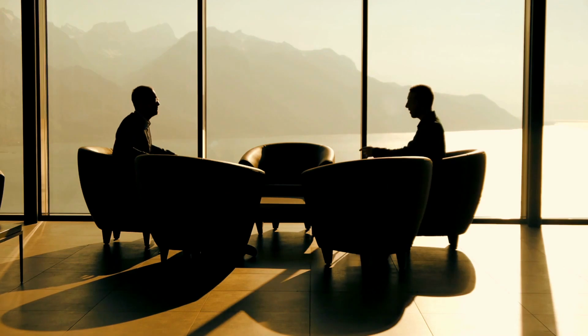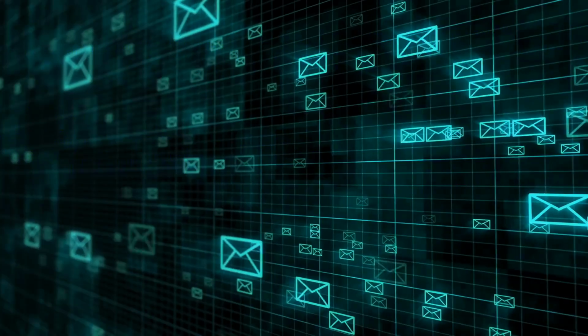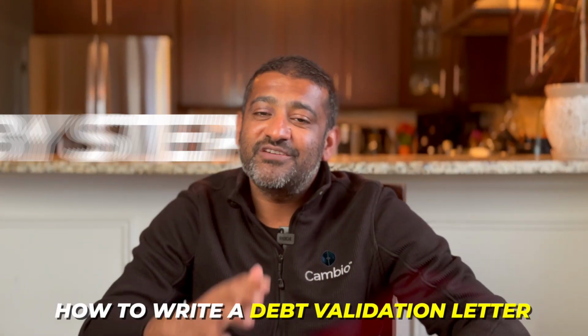So Jason reached out to me and I shared a powerful secret with him. It's writing a debt validation letter and sending it via certified mail. Now, it's essential that you keep records and send this letter via certified mail so you have proof of delivery. Make sure you keep the receipt so you have the tracking number. Even if you know the debt is legitimate, sending a debt validation letter is worth the cost of certified mail, as it can help you verify that there's no errors in the amount that you owe or other details in the debt. Armed with this secret, let's learn how to write a debt validation letter step by step.